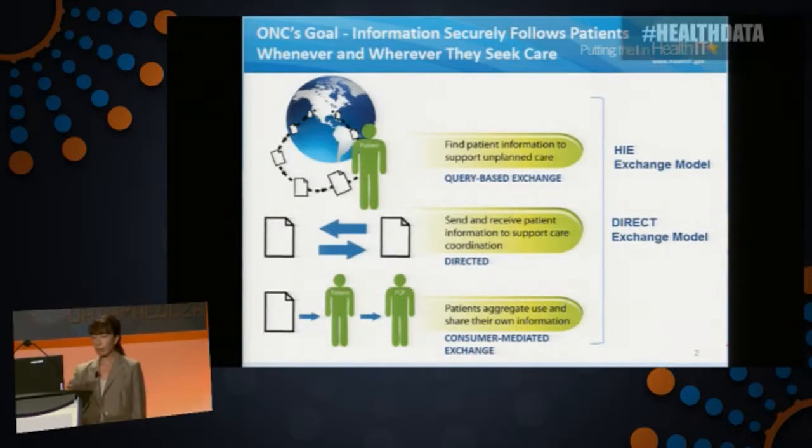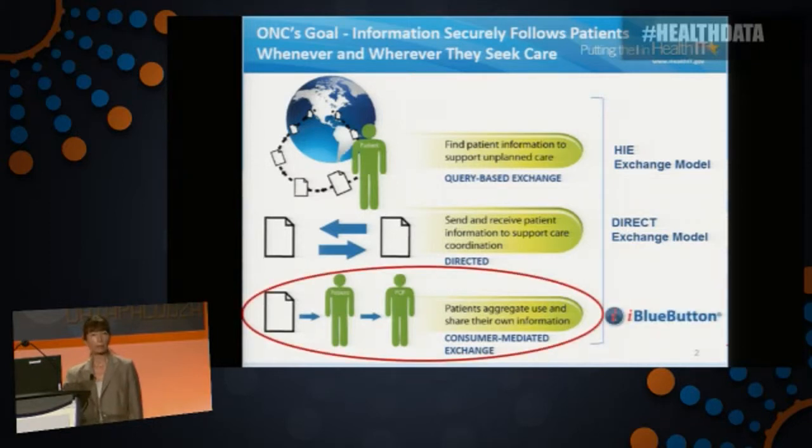Talking about health information exchange, the ONC has defined 3 types. One is the query type offered by HIEs. The second one is the directed one, point-to-point, which is offered by the Direct protocol. And iBlueButton is a mobile expression of the third type, what the ONC has called the consumer-mediated exchange. And this type of exchange can be available anywhere when patients access care using their mobile device.